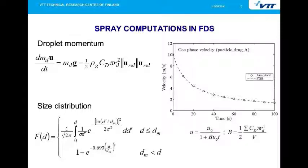And on the slide you can see one of the verification cases. We want to show that we transfer a correct amount of momentum from a particle or a group of particles to the gas phase. The drop size distributions are still the same hybrid distribution functions that have been used for sprinkler simulations for years.